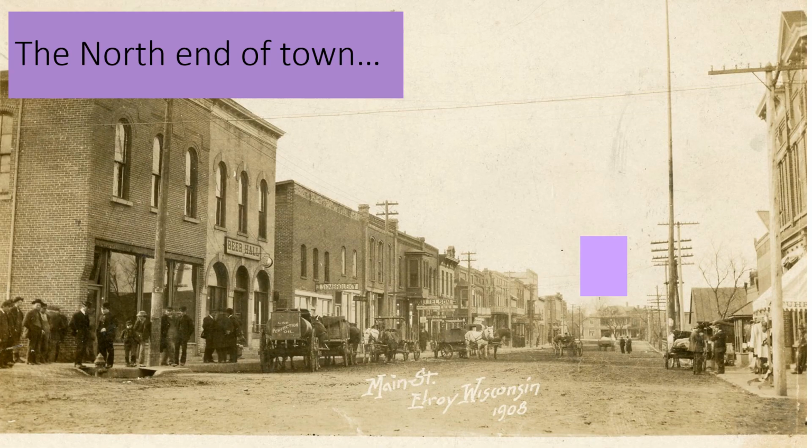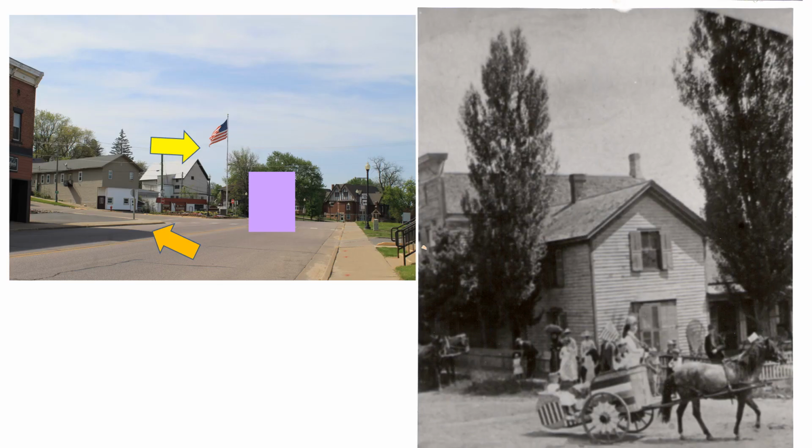This is Main Street looking towards the library, which is where the purple box is. But that is not the library in the picture. It's an actual home that the Grimshaw family once lived in. Main Street stopped at this point. To explain this, right there where that purple box is, is the home in the picture on the right-hand side, the same home that sat in the middle of Main Street. You were to stop, take a sharp left up Prospect, and then an immediate right onto 2nd Main Street.